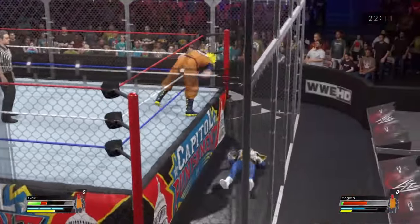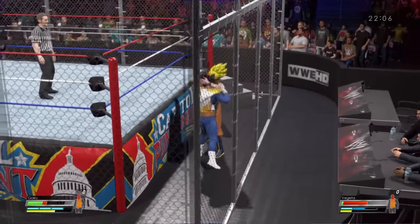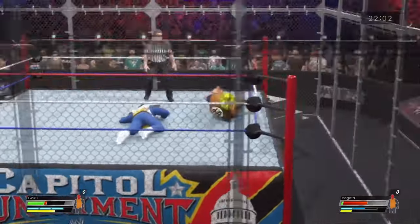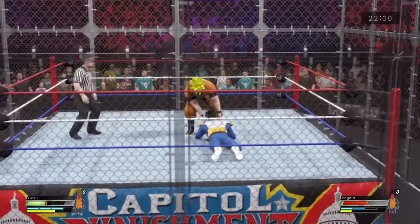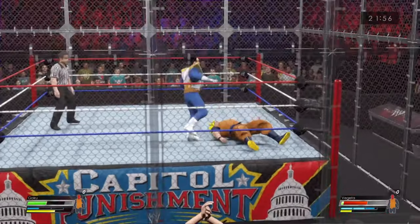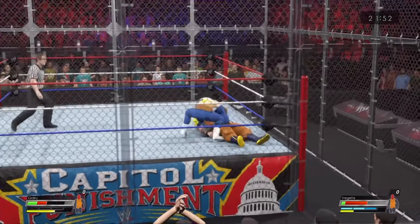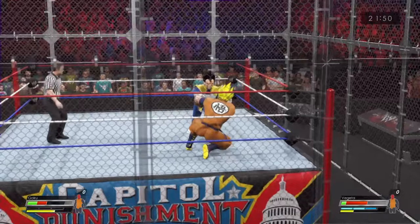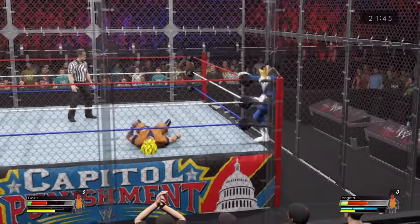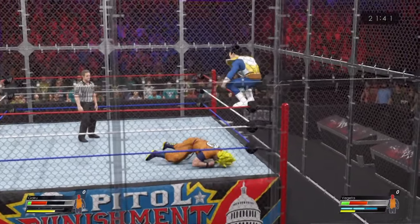Oh, man! As we all know, Hell in a Cell matches tend to deteriorate once the competitors leave the confines of the ring. Back in the ring now. He switches it back around. What a kick! The pillars of this building must be crumbling from the energy these fans are putting out right now. These superstars are giving it their all, and this audience is giving it right back.